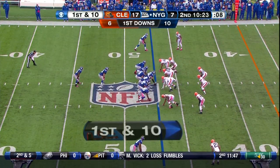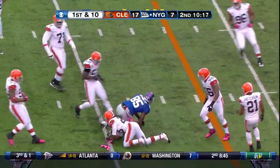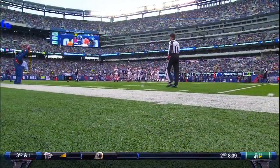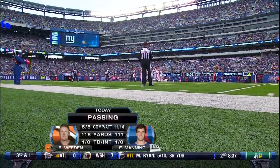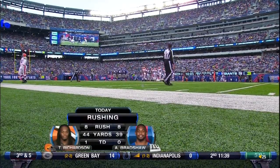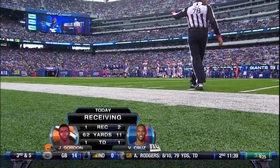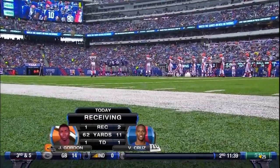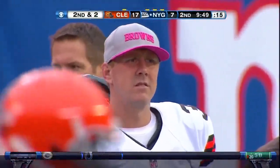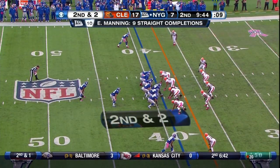On first down now at the Cleveland 47. Manning. Quick pass, Bennett. And Bennett inside the 40 to the 39. Statistical leaders on the day so far. Brandon Weeden, Eli Manning, both pretty accurate, both up over 100 yards. Trent Richardson and Bradshaw. And Josh Gordon and Victor Cruz, both with a touchdown. Well, Josh Gordon with only the one reception, but it's good for 62. And there's Brandon Weeden watching the old man, Eli, at work.